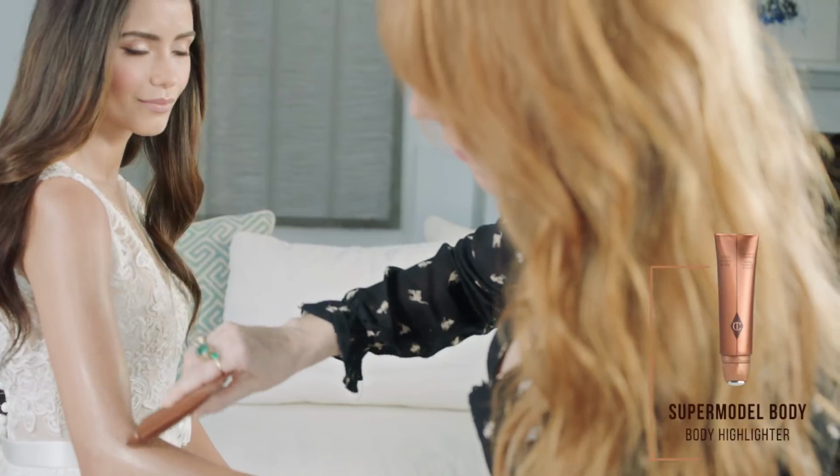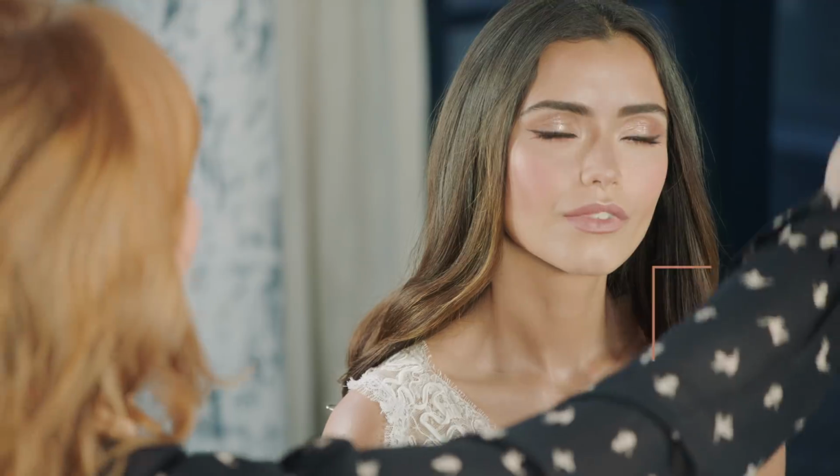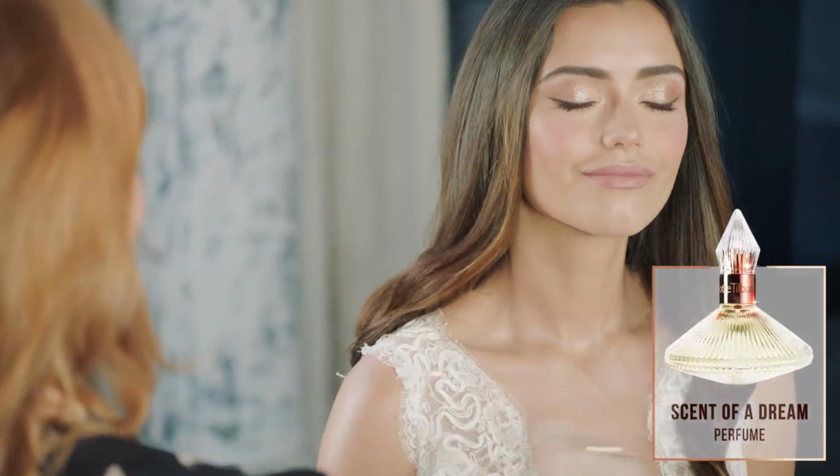My supermodel body, which gives you the perfect celebrity limb in a bottle. No look is complete without my magical fluorotic perfume Scent of a Dream.